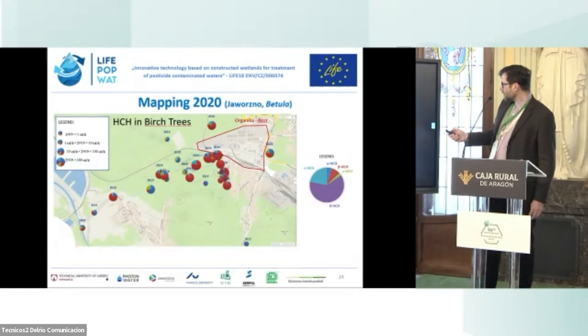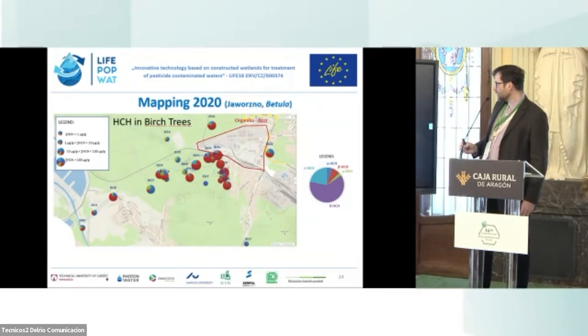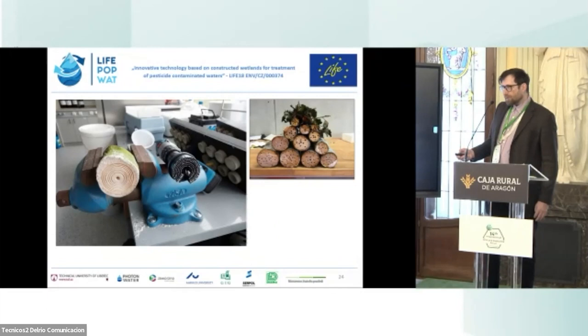Okay, so within the LIFEPOPWAT project, we did another campaign which confirmed the previous results. What was additional was that also upstream from the source zone, we can indicate some contamination of HCH. So probably the contamination in this area is much more complex, and there are more source zones than was expected before. Okay, here are some other illustration figures of how tree biomass can be sampled.